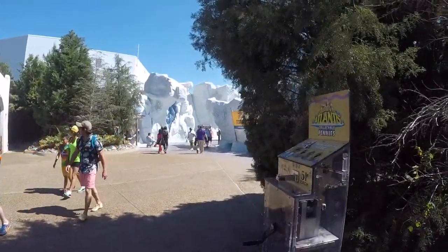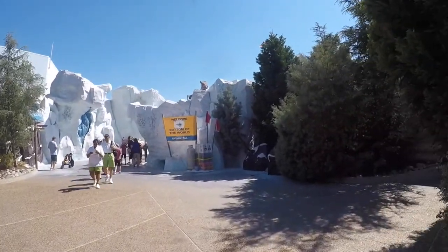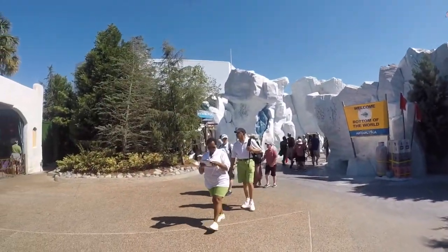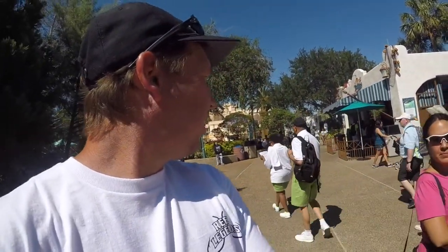Let's go over to the bottom of the world, Antarctica. And basically, where is she? She's coming. She's right behind us. She was in the shade. It's very hot and sunny right now.